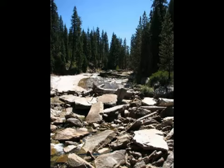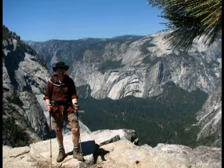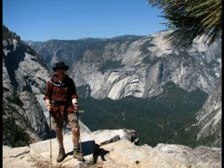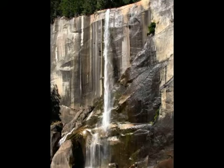Here I crossed over Illilouette Creek, just above Illilouette Falls. Here I am at Panorama Point. That's the backside of Half Dome. And here you can see some of the Royal Arches. I came down the John Muir Trail, and this is Nevada Falls. Not too big, and here's Vernal Falls, looking pretty small this time of year.